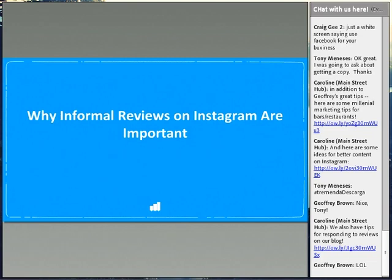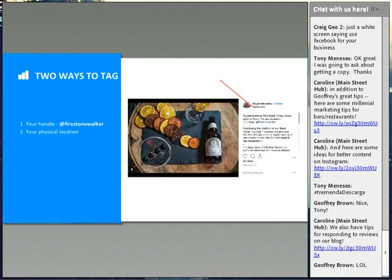Just because a particular social media site or platform doesn't have a review widget built in doesn't mean that your customers aren't spreading the word about your business there. So I'm going to share some tips on Instagram specifically and their location tagging feature, which can help you monitor customer experience and is really a great opportunity for engaging and driving more customers to your bar or restaurant.